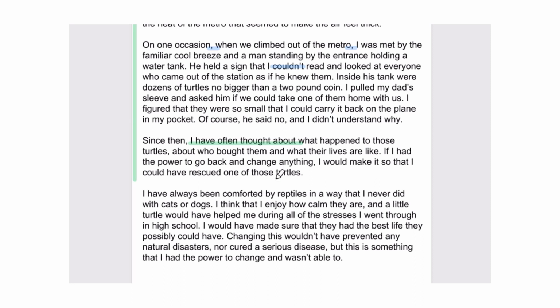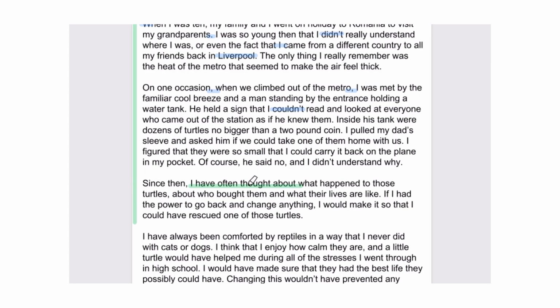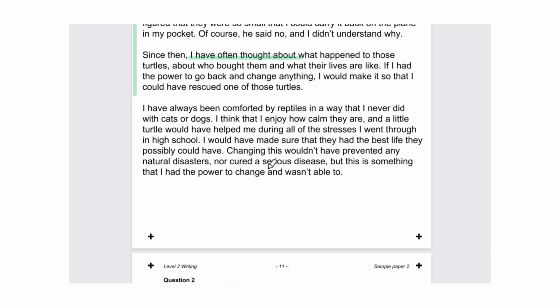Generally, the grammar in this answer is fairly strong, except in the first sentence of the final paragraph, we do have a little bit of an error. It says, "I have always been comforted by reptiles in a way that I never did with cats or dogs." And the error here is that they have used the word did when it should have used the word was or that I never have instead. Did doesn't quite make sense in that sentence there.